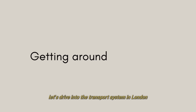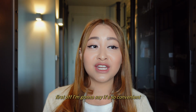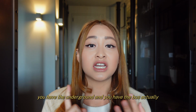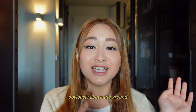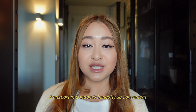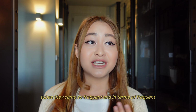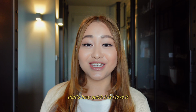Let's dive into the transport system in London. First off, I'm gonna say it's so convenient. It's way more convenient than it is in Sydney. But first, let's start. You have the overground, you have the underground, and you have the bus. Actually, overground is pretty much essentially like the trains, obviously above the ground, and then you have the underground, which is like the tube. Transport in London is honestly so convenient. The buses and trains, tubes, they come so frequently, and in terms of frequent, I mean like every 3 to 5 minutes. That's how quick it is. I love it. It's so good.